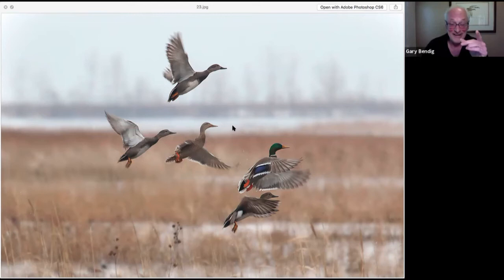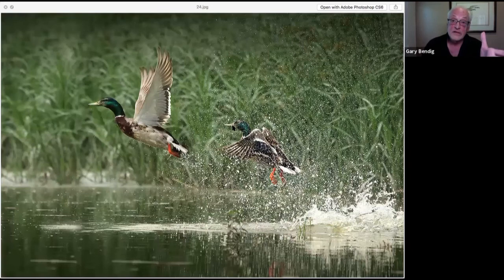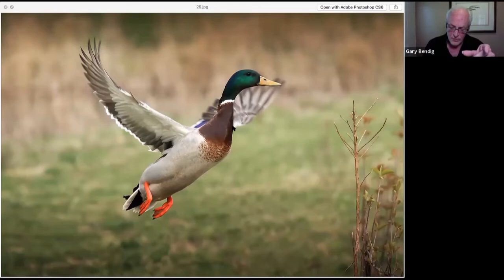And so when you recognize that that's what they're going to do, you can get the ducks leaving all the time because you have that second or two to get ready, focus on them, and then get the shot. You can do it all the time, near or far. Oh, if they're in the water, by the way, like this.